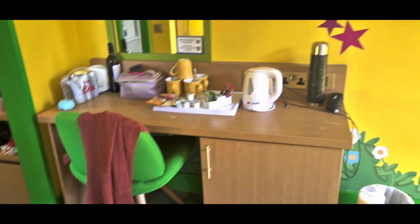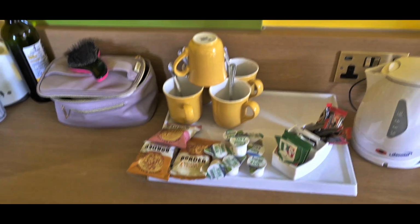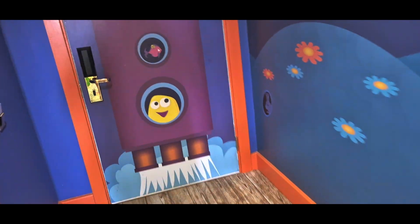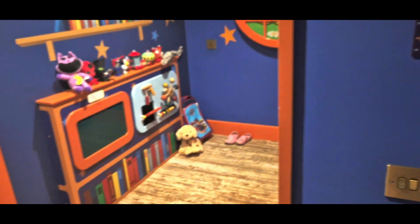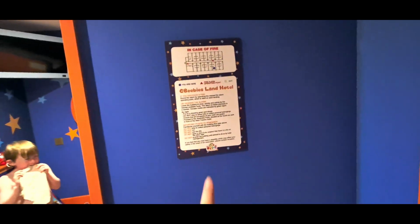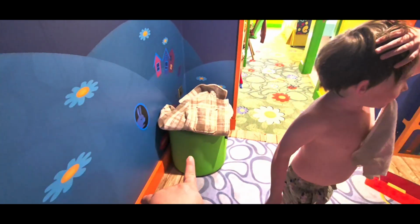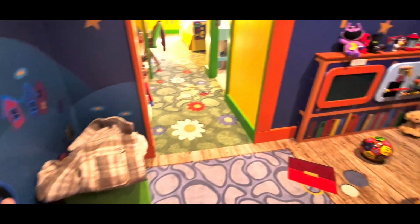Oh, cleaners. Oh, yay. Cleaners have been in. Refilled everything. So I'm going to give you a proper tour now, while it's clean and before we get everything too messy. So as you can see, here's the door. Let me zoom out a bit so you can see it better. You've got your emergency things here, key card, light switch. You've got a stool here to put your shoes on and everything.